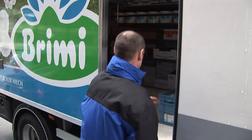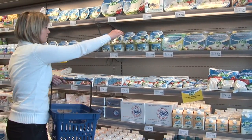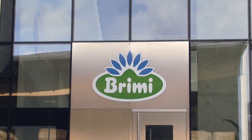The unique natural landscape, our farmers and their cattle, are the main features of Brimi. It is due to high quality consciousness throughout the company and to our competent and highly motivated employees that we are able to achieve the excellent quality of our products.